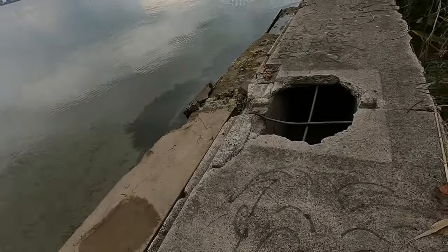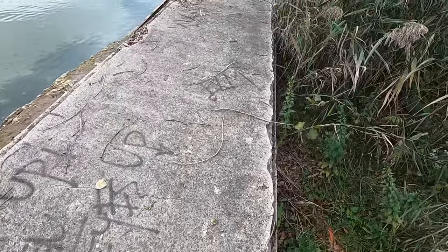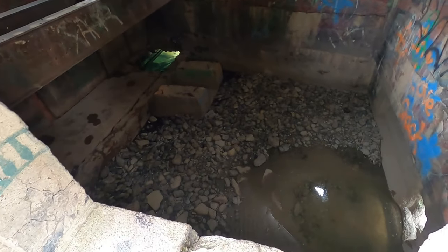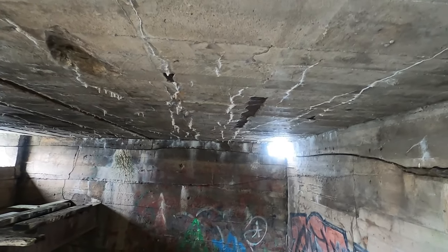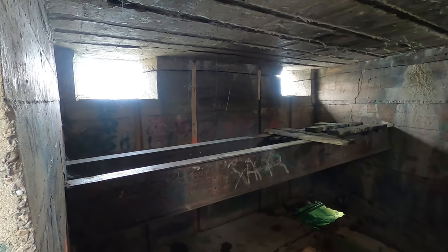Perfect day to explore. The temperature's cool, so you don't overheat. Ooh, make sure I don't fall down here. All right. Look at this. Hello? There's water over there. It's kind of cool, eh? Little metal beams going right across.